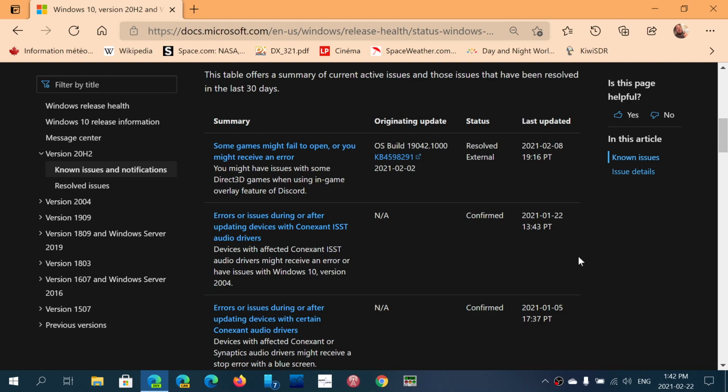A lot of you are asking me about the famous Conexant audio problem and the Conexant audio drivers that are preventing, from what I see, quite a lot of people from actually moving on. And it's interesting because last time we talked about it, I asked you guys to tell me, what age is your PC?